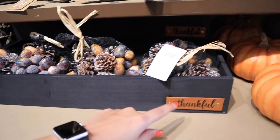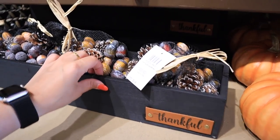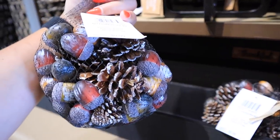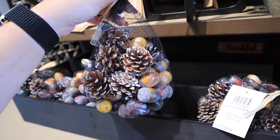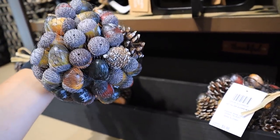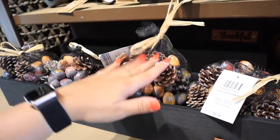They have these black boxes with the leather tab that says thankful. You could fill it with little things like this. This is another bag of a potpourri type item, kind of just filler. This is $9.99 and just has pine cones and acorns. So that one is another one we have not seen yet.